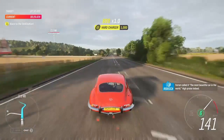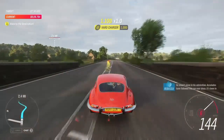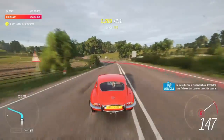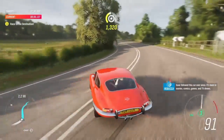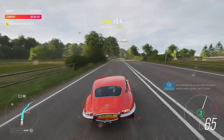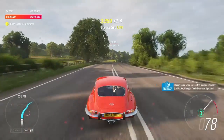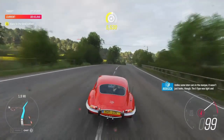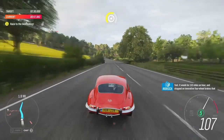High praise indeed. He wasn't alone in his admiration. Accolades have followed this car ever since. It's been in movies, comics, games, and TV shows. Unlike some later cars in the marque, it wasn't just looks though. The E-Type was light and fast.